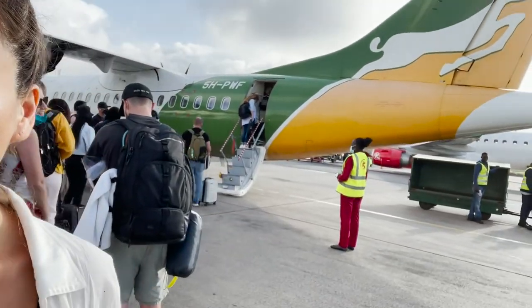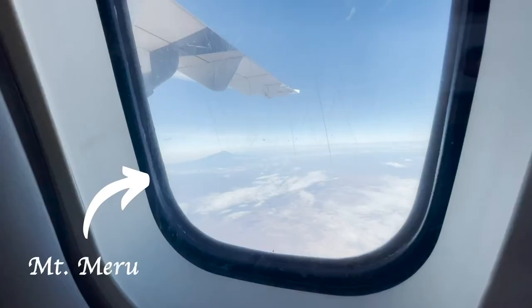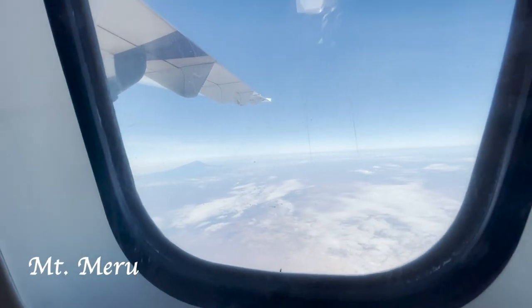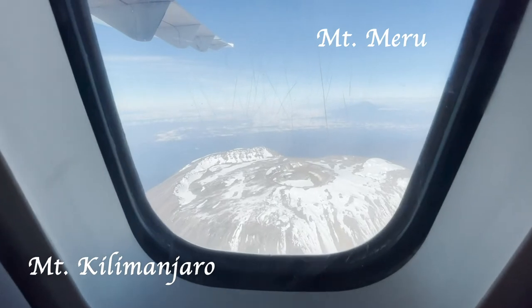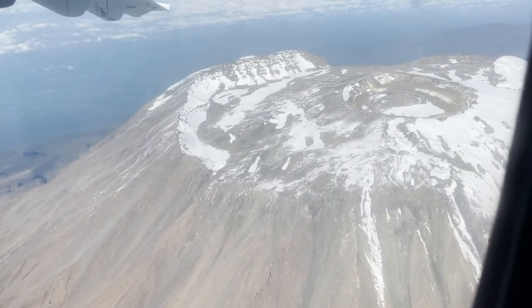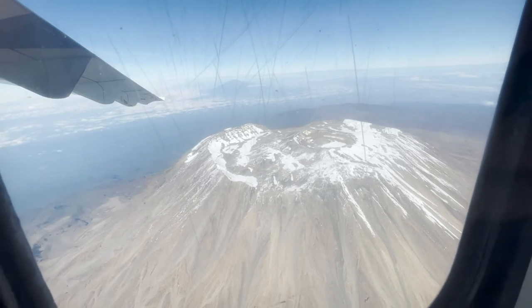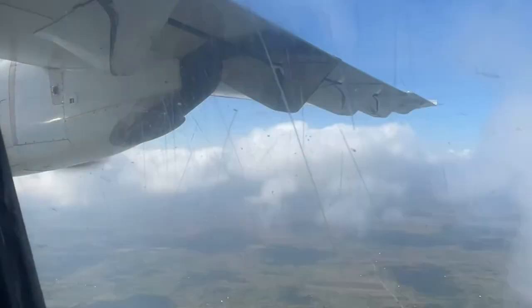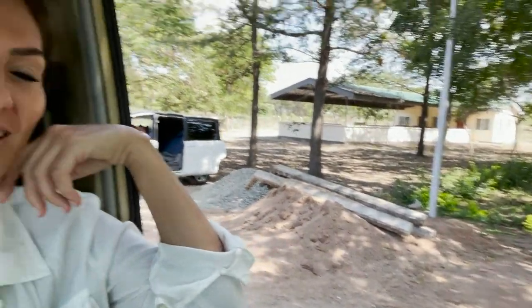I'm just going to show you around the airport. So we're about to see Kilimanjaro through the window. And Mount Meru. So I'm going to show you. It's pretty cool. Tanzania. Isn't it beautiful? Okay, gonna head for a drive now.